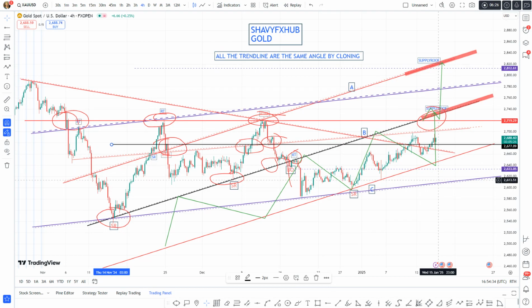So it's how the market is structured, and it will always be that way. So you look at the structure here, from this level, and when market came here, it retested and just left. So let's see what it does from here.